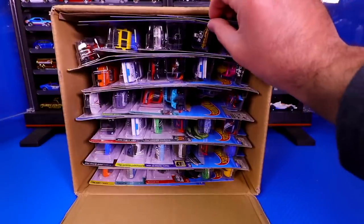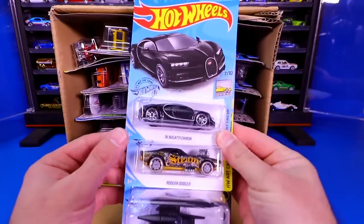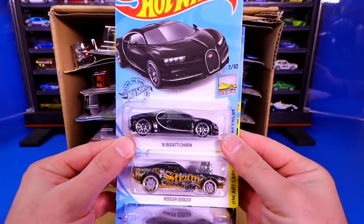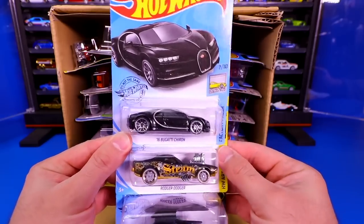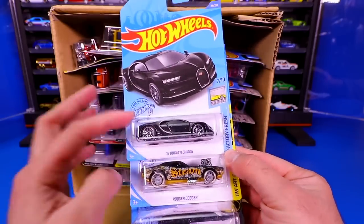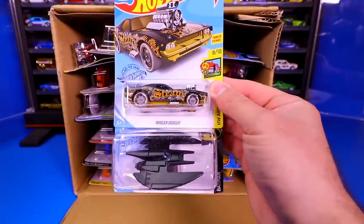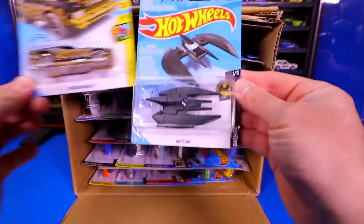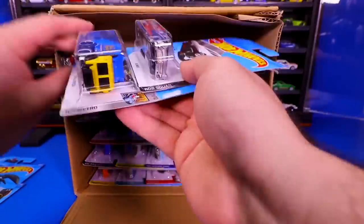And we'll start it off from the top right here. Pull down our first few cars, and first one up, wow, look at that, Bugatti Chiron, the black edition Bugatti Chiron, which is one that I've been looking forward to. I did get it in the 9-pack already, but I haven't got the single one, so that is good to have that one. Next up, we have the Roger Dodger, then we have the Batplane.